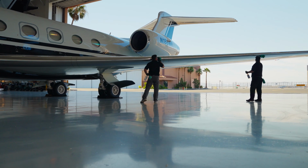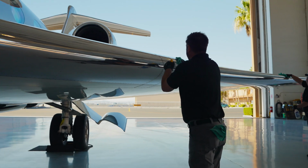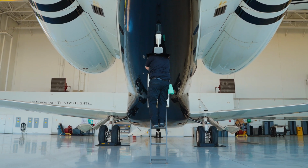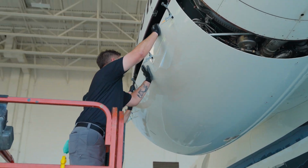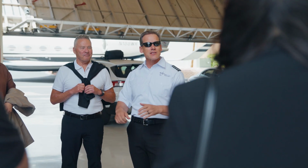It's really a team effort, so we take great pride in the fact that we have a very experienced cadre of pilots, maintainers, and flight attendants providing service in the back of the aircraft, as well as our dispatchers, all extremely seasoned professionals in the industry, and we take great pride in trying to deliver that world-class service to our guests.